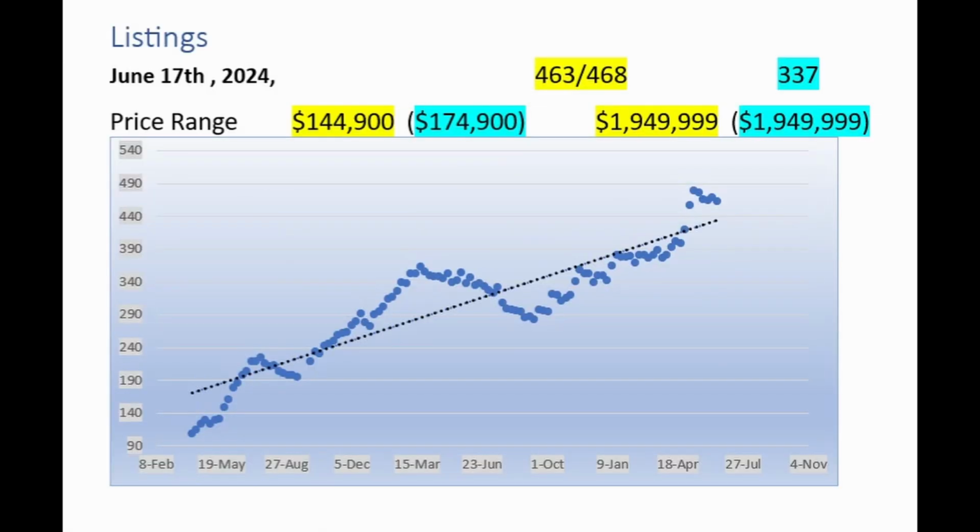Now we'll take a look at some long-term charts. Here we're looking at the total number of listings active on the MLS in the villages. This week, 463, 468 the week before, and only 337 active listings the same week a year ago. Prices in the villages range from $144.9, which was originally $174.9, to a new listing for $1,949,999, which is the same price it was originally listed at.